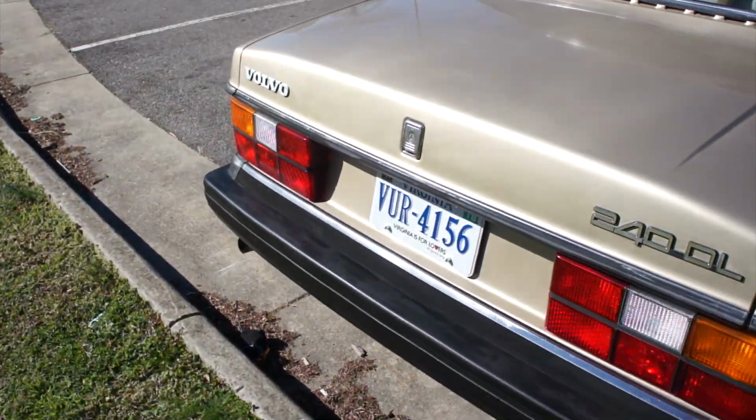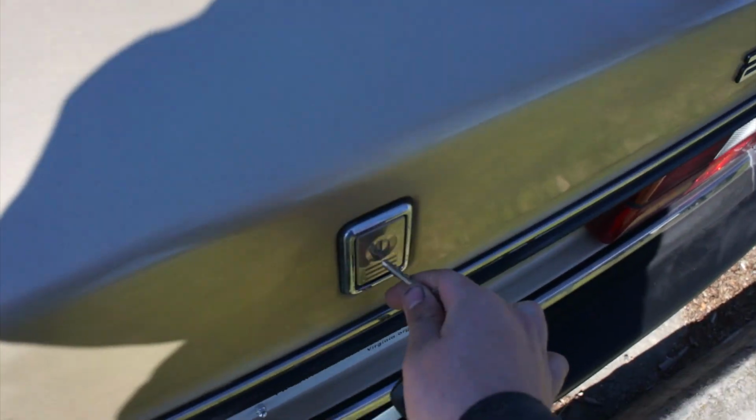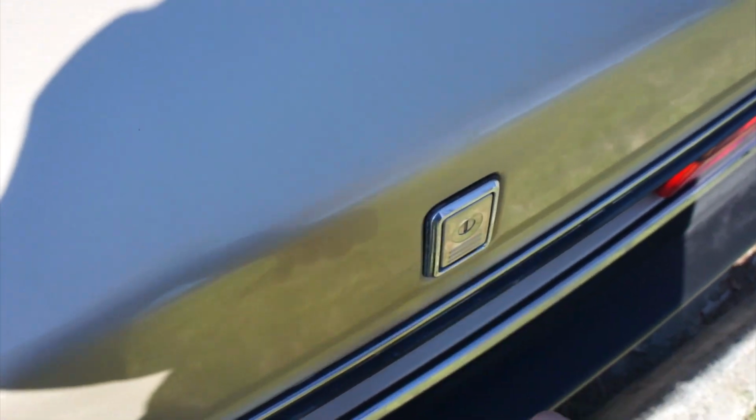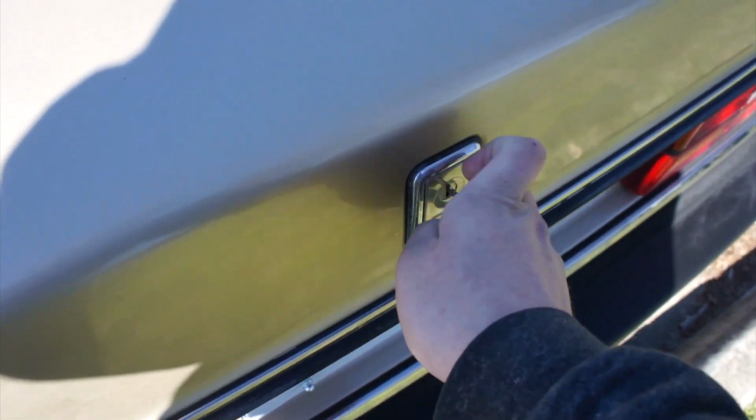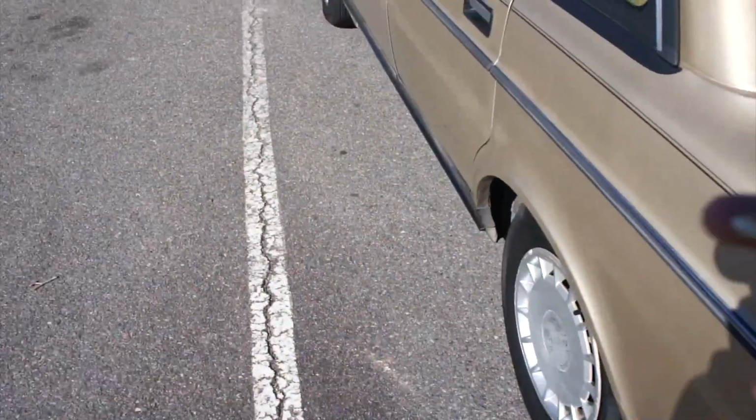Back here too, probably one of the most satisfying parts of this car. Taking the key, '90s style, unlocking the trunk, which I still haven't even remembered which way it is, and popping it up right there. We'll get back to that in a minute. Step in this one and get out of this wind.